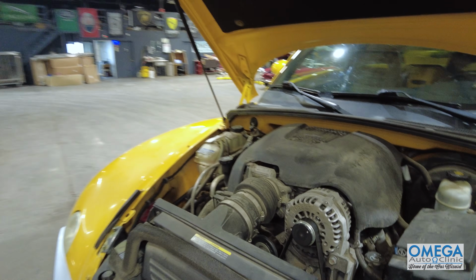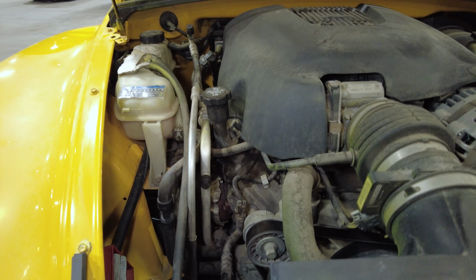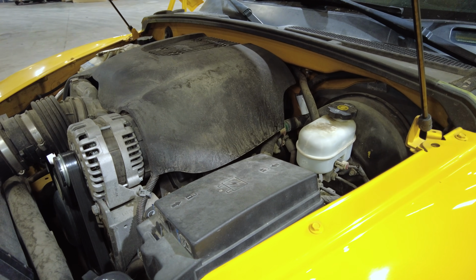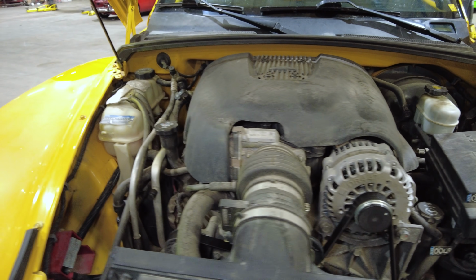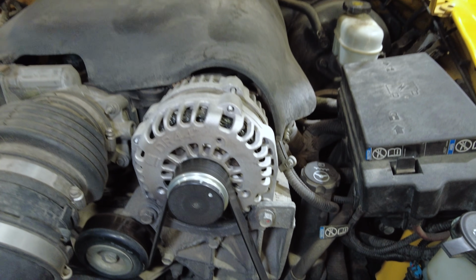It's an LS-based 6-liter V8. These could come with a 5.3 or a 6-liter. This one happens to be the 6-liter. And they're roughly in the 340 horsepower, 360, 370 torque range. Depending on what model of GM vehicle you got, they had different ratings, but I think that's what this one is. Correct me if I'm wrong.